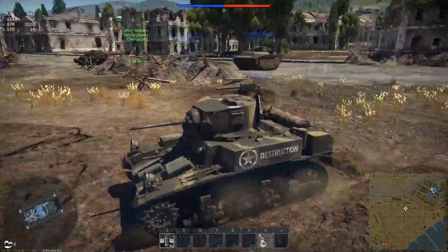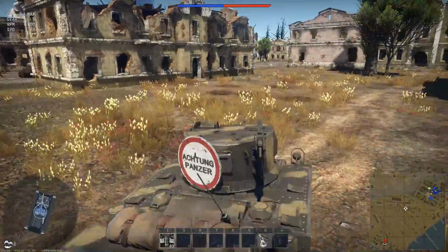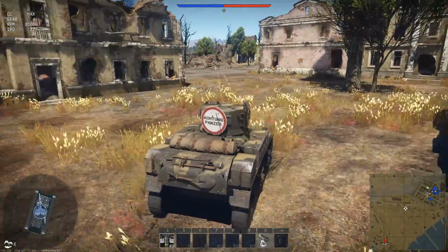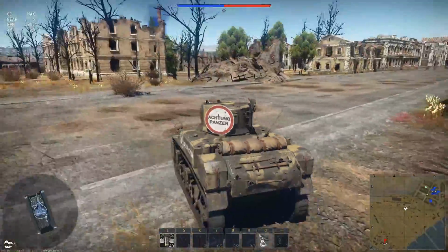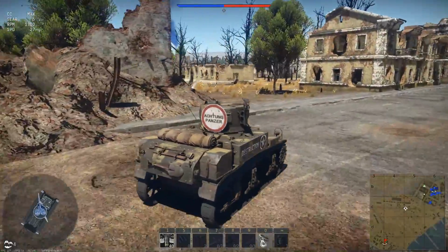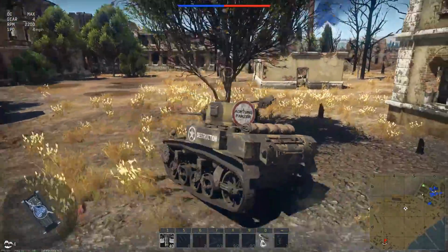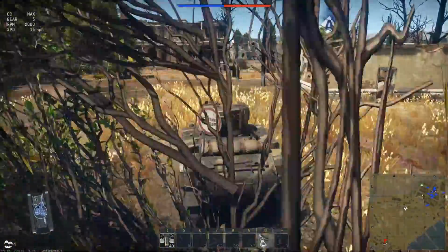We're gonna go rush the A point. As I said, I like using this little tank for rushing the A point. As you can see, it has some cool browning. I really like the browning on it. I just wish the machine gun didn't sound like an automatic Nerf gun, but, you know, whatever. Oh! Still cut down the tree because I'm a savage.